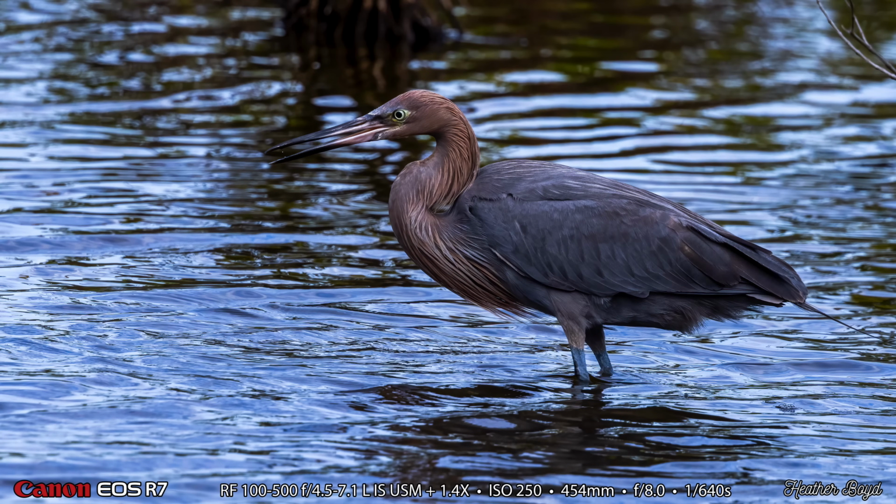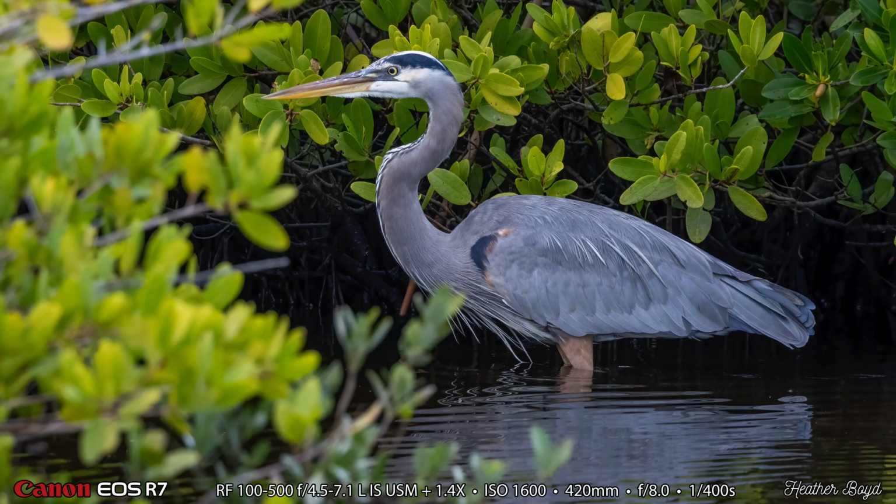Here's another one of Heather's shots of the reddish egret that was a little bit closer than the other one that we shot in the mangroves. And now this bird reminds us more of back home. Here's a great blue heron, which we see all the time back in the Chattanooga area in Tennessee, that Heather got in the mangroves. We completed the loop and stopped back at the beginning to kind of figure out what we were going to do.